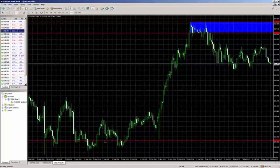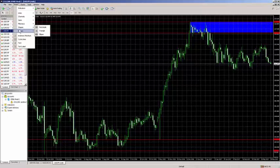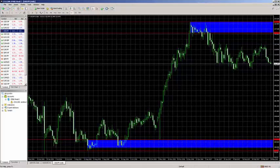On the demand side of the picture, we have here a very nice as well demand zone. Now the signal is not as strong here, so I would be looking at putting it roughly about here, to be on the more aggressive side, to be fair. So let me quickly draw this. Okay, rectangle. So here we have a decent area of demand.